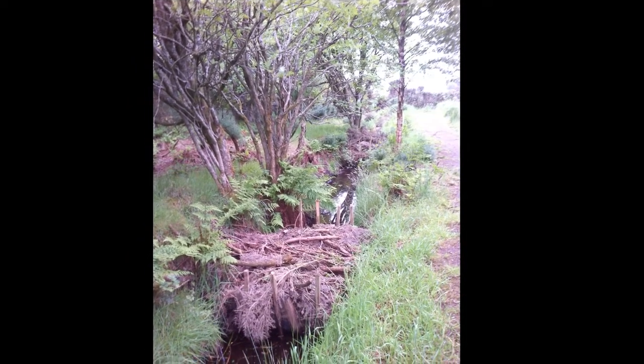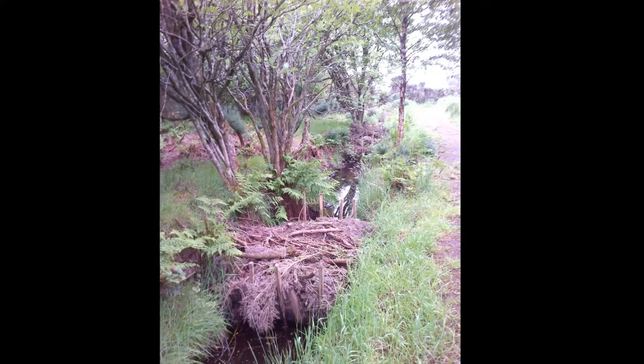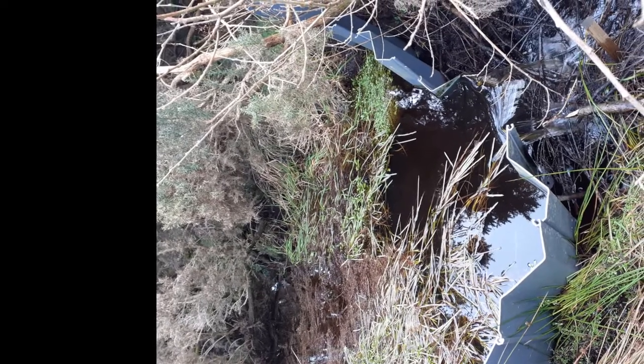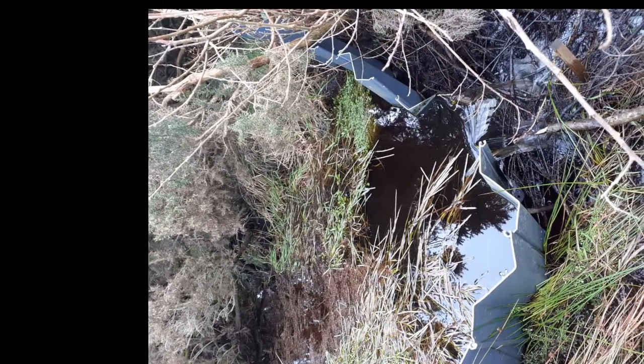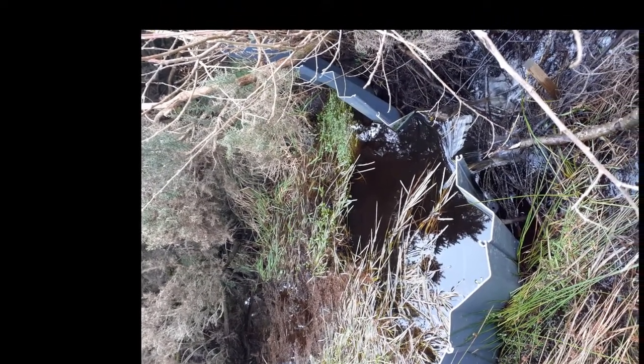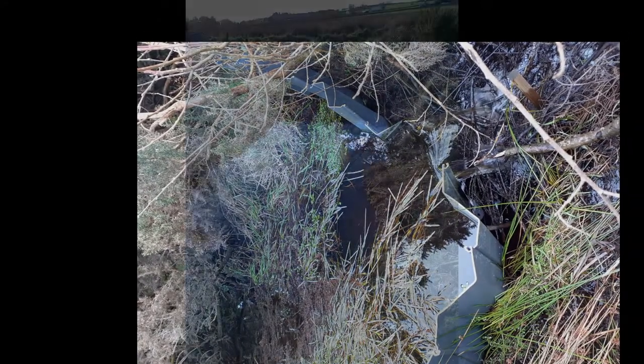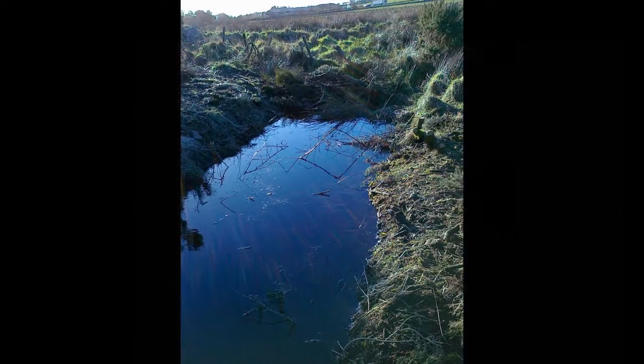Bog Squad-led Volunteer Day. In 2019, the Portlethen Moss Conservation Group and Council Ranger Service created a more robust plastic piling dam to hold back more water. This will allow more water to dissipate and percolate through into the surrounding bog, helping to keep it wet.